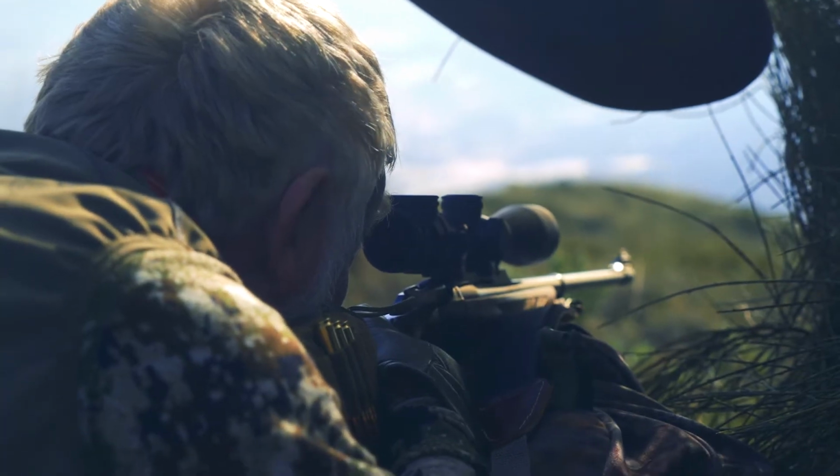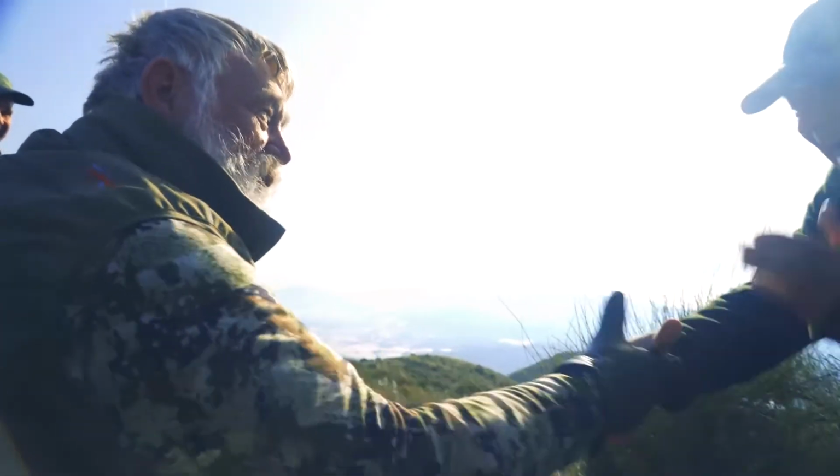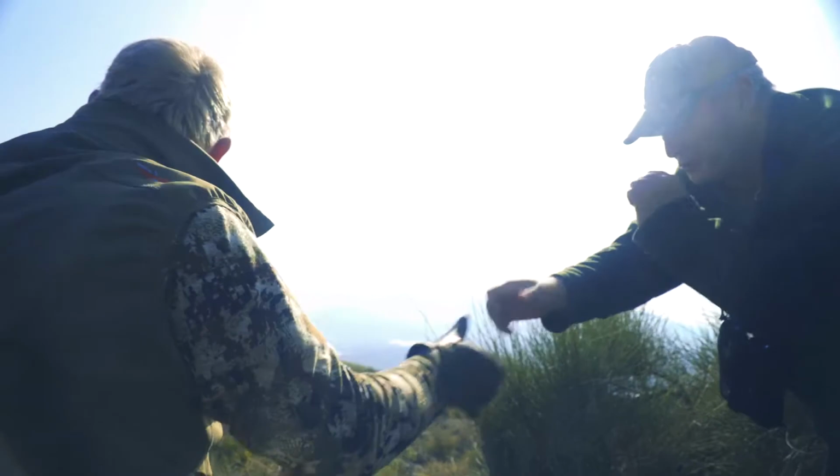Okay, he's turning. He's turning. You ready on him? Yeah. Very good shot, very long shot. I saw the bullet hit him. I listened. Thank you. Very good.